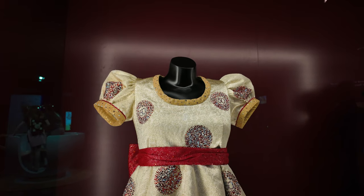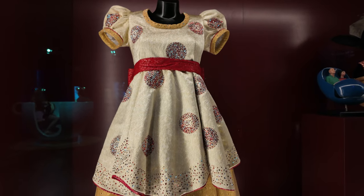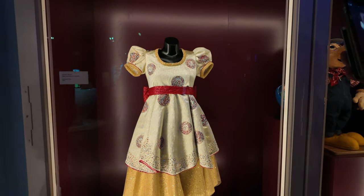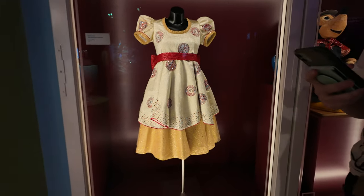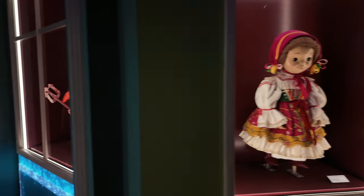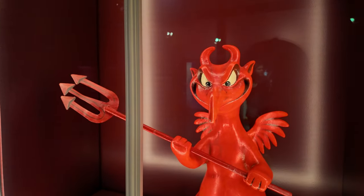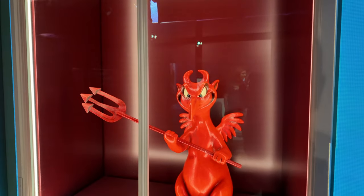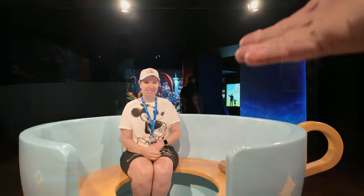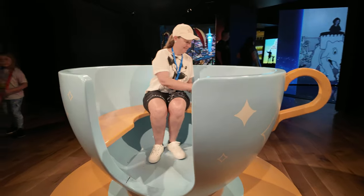Minnie Mouse 50th anniversary at Disneyland. 2005. Oh, Minnie's costume. I was gonna say that's gotta be a small world. Mr. Toad's Wild Ride demon figure. Okay, but look at this. Andrew's in the teacup. Okay, thank you.